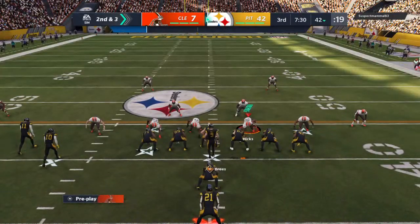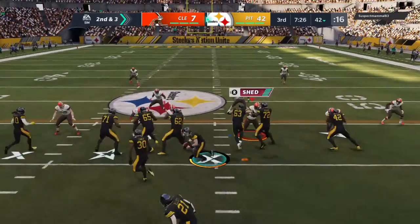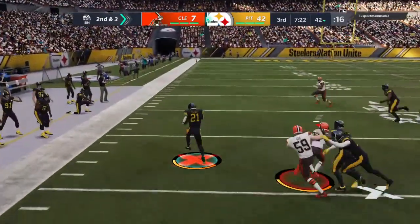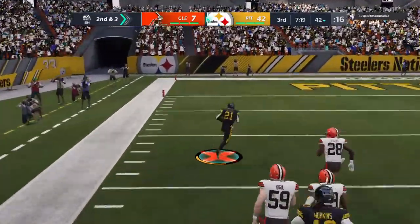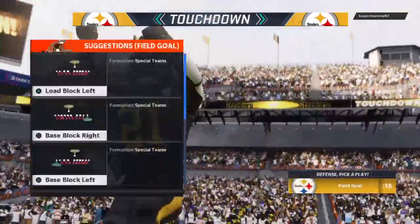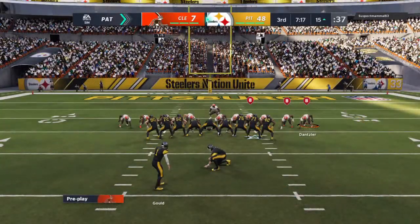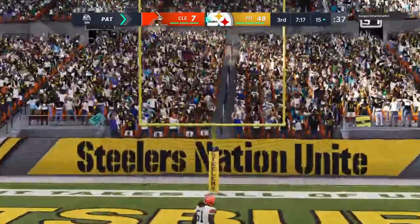So they'll come up after the gain of 7 on a 2nd and 3. They go to Elliott again. Room here to run. Ezekiel Elliott going to take it the distance. And he's going to take it in for a Steeler touchdown. Ezekiel Elliott, 58 yards. And this Steelers offense is running away with this one.